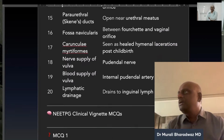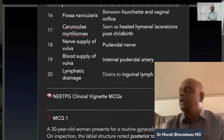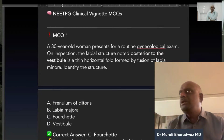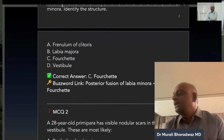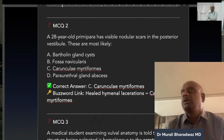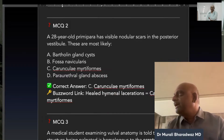So what is the nerve supply of the vulva, doctor? Pudendal nerve. Lymphatic drainage is into the inguinal lymph nodes, and the blood supply of the vulva comes from the internal pudendal artery. Now, a 30-year-old has a structure noted posterior to the vestibule in a thin horizontal fold. What is that? That is called the fourchette, the posterior fusion of the labia minora. A 28-year-old has visible nodular scars in the posterior vestibule. What are they? They are called carunculae myrtiformis, the healed hymenal lacerations.